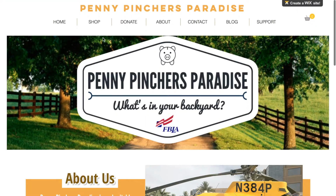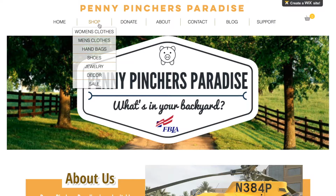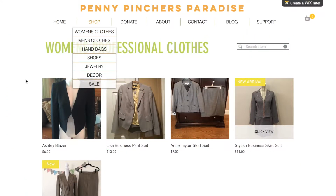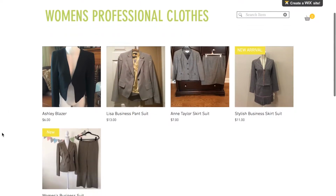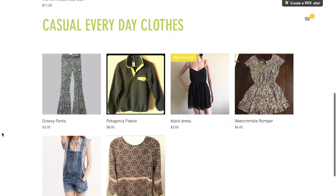Now we're going to go up and go to Shop, which is convenient because it's right next to Home. We decided to categorize this into several categories: women's clothes, men's clothes, handbags, shoes, jewelry, decor, and sale items. If we click on the women's clothes, here we have all the professional clothing, so that's one section. And then right below we have casual everyday clothes.